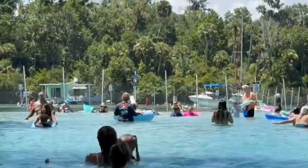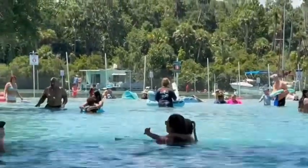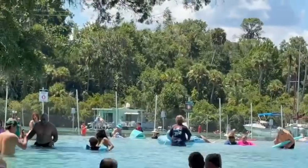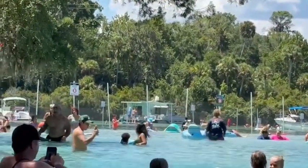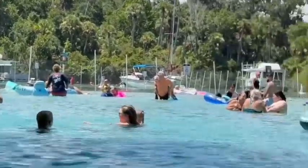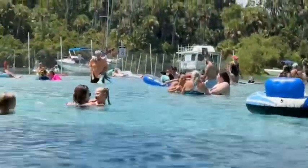It's kind of blocked off so the motors don't come over this way. But you can just go over there and party and hang out and have a picnic and everything. It's shallow over there in parts, and it's just really cool. We'll go over and get a little better, closer look so that you can enjoy.